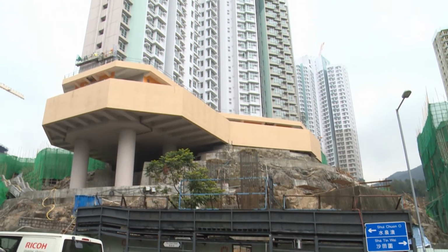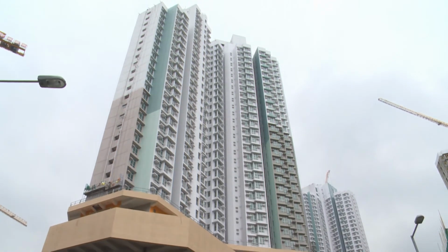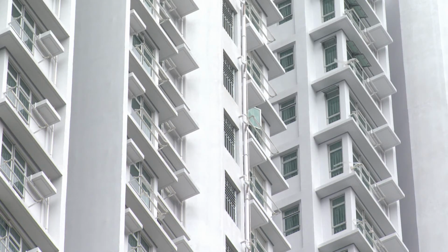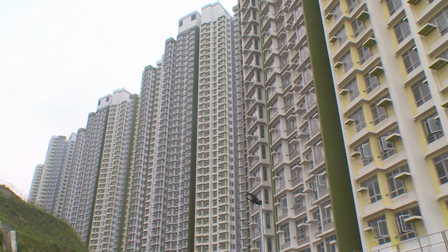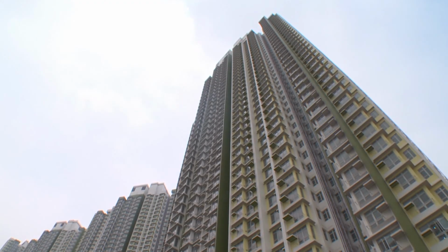Mr. Lai said these helpful design changes can improve living standards for residents, adding the flats will still be suitable for living in, should the tenant develop a physical disability or when they grow old. All estates completed since 2008 have incorporated this universal design approach. 40 estates have been completed so far.